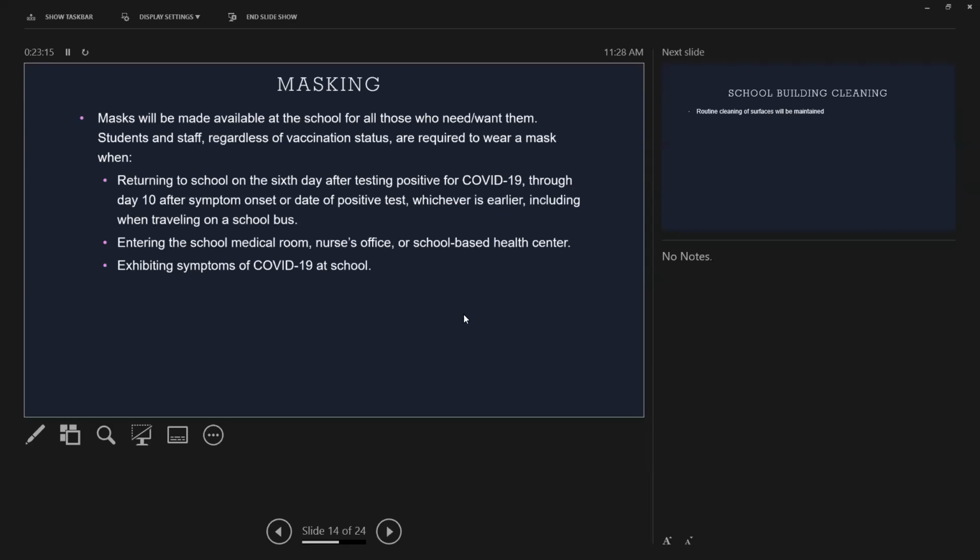Anyone who enters the medical room or nurse's office is required to wear a mask. The nurse will have masks available for those that do not. So you would grab one and put it on when you enter the medical room. And if you are exhibiting symptoms of COVID-19 at school, so if a child comes down sick during the day, let's say they develop a fever or a sore throat or any one of the symptoms, the nurse will determine whether or not the child has symptoms of COVID-19. If that's the case, you will receive a test kit, and the child will also be given a mask to wear while they're picked up to go home.